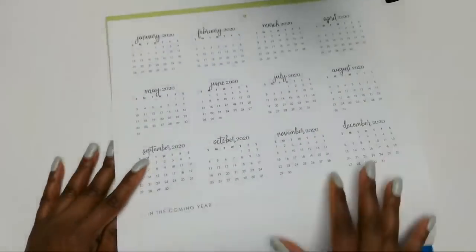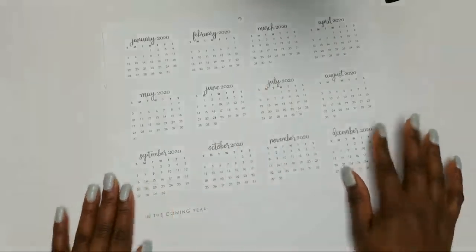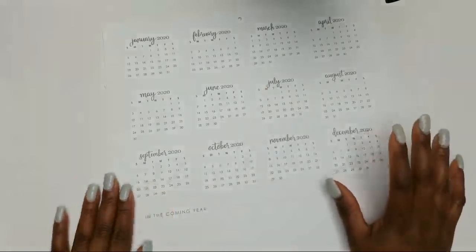And that takes us to the end of the calendar. This is the 2020 year at a glance that we looked at in the beginning.